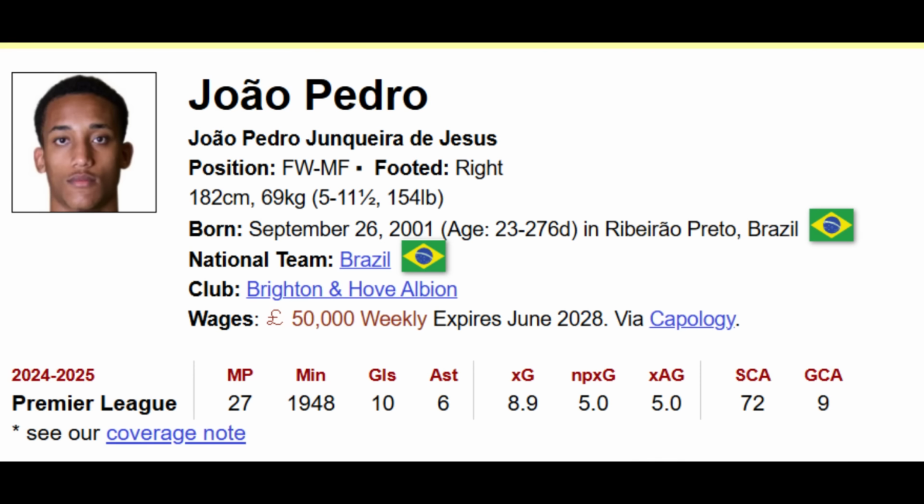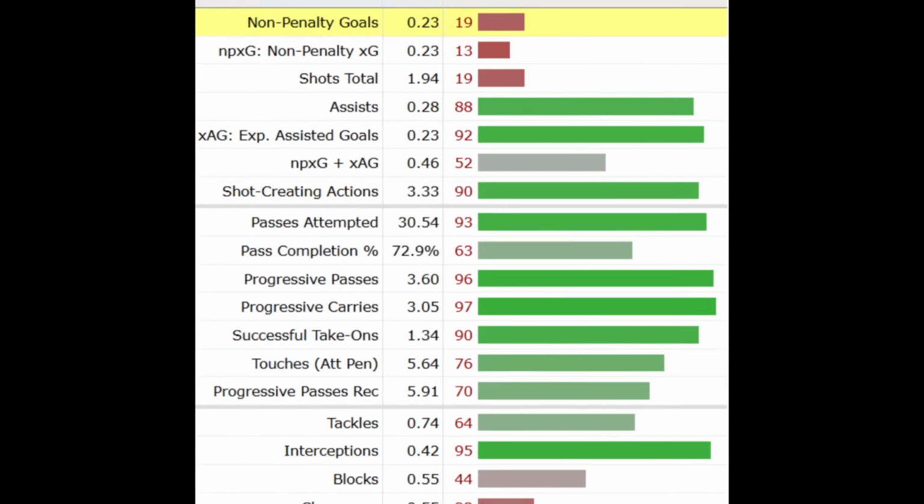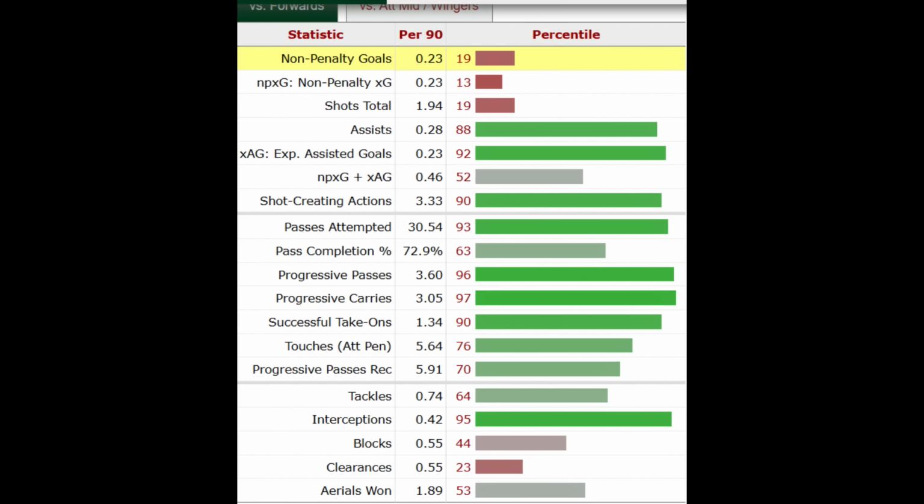Now, let's look at his attacking and defensive stats. Now, when you look at his attacking stats, look at his progressive passes. Look at his non-penalty goals. Look at his non-penalty shots. Look at his passing rate. This is a player who's so good in carrying the ball. He's so smart when it comes to actually the final ball. He's very good in the air also, and he's very good defensively. Look at the number of interceptions and tackles. That means this is a striker who works a lot when the team does not have the ball, and that is something that is so key to Enzo Maresca.